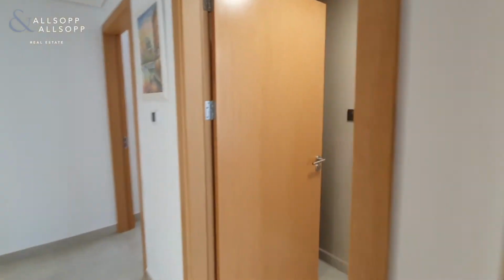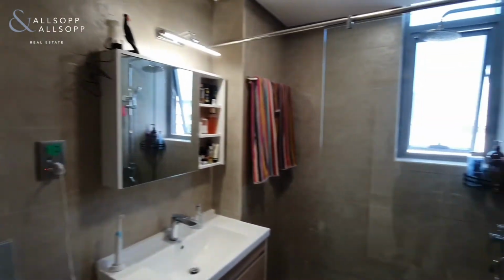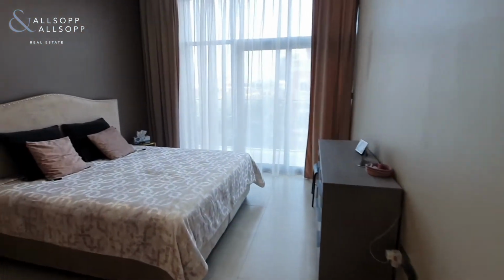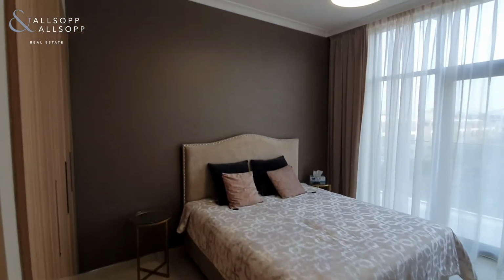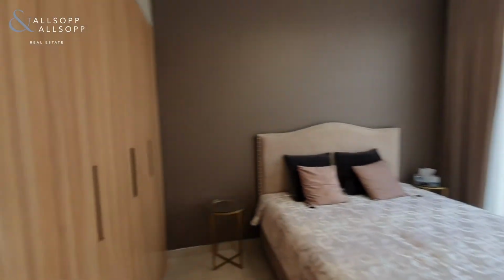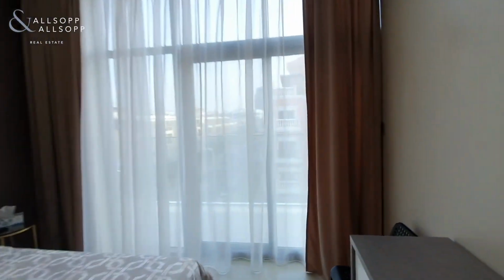Then finally, we'll walk through into the master bedroom. So you've got the ensuite to your left-hand side immediately as you walk in. And then you come through into the master suite, again, with balcony access and also the wardrobe space.